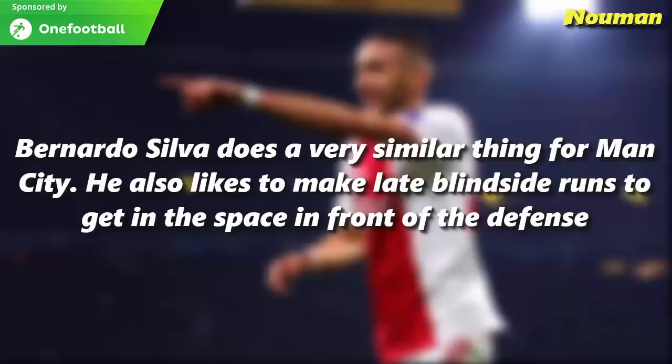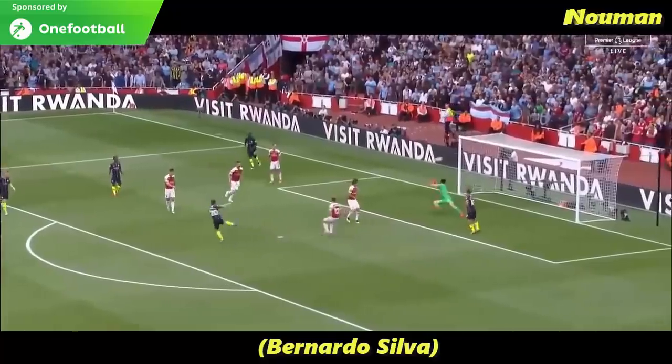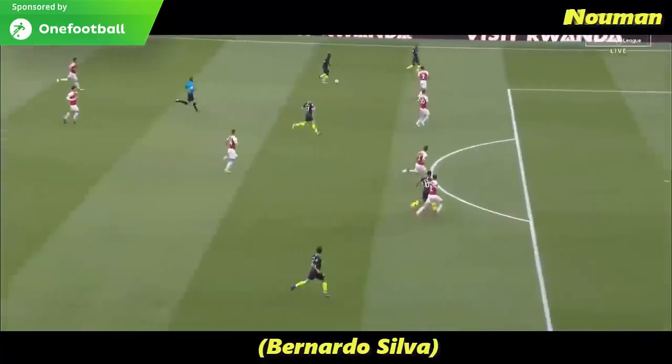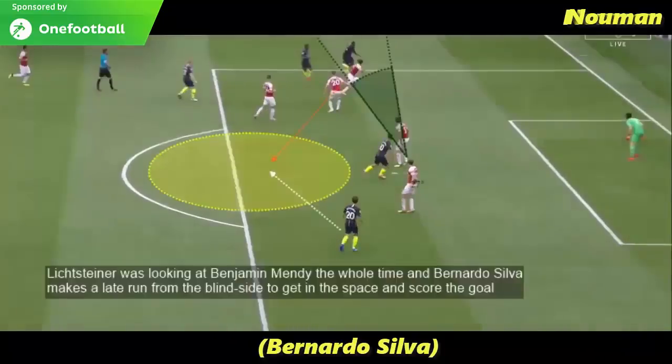Bernardo Silva does a very similar thing for Manchester City. He also likes to make late blindside runs to get in the space in front of the defense. Lichtsteiner was busy watching the ball, and Bernardo Silva makes a late blindside run to get in the space to score the goal.